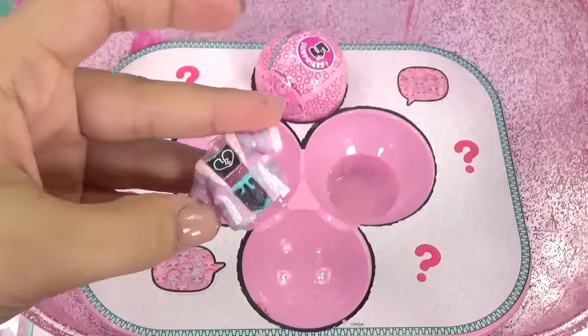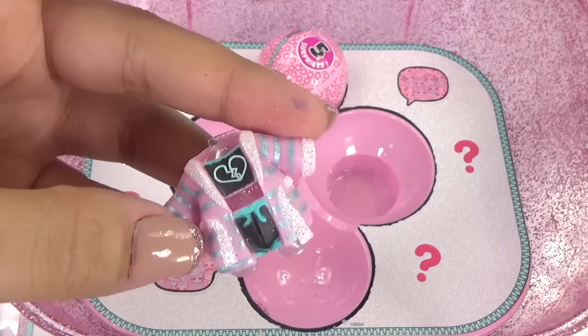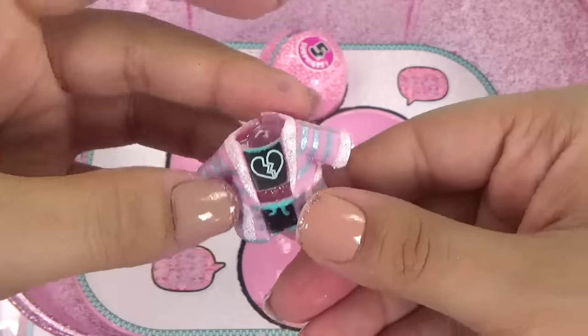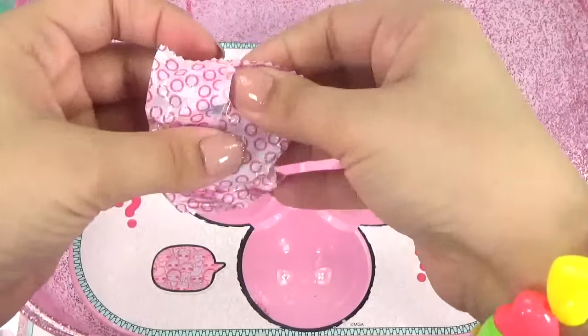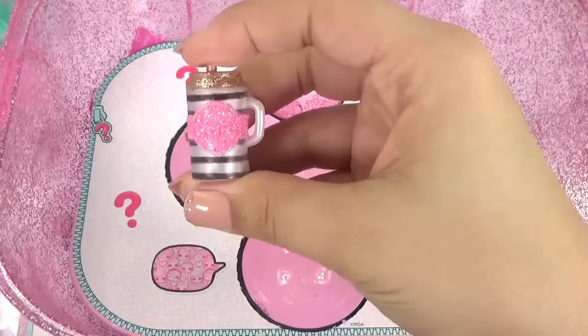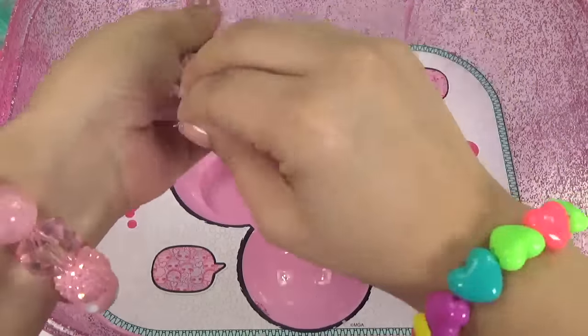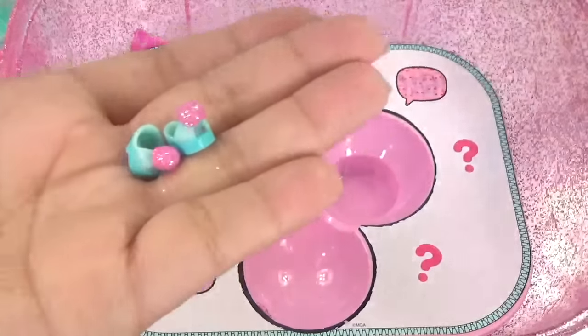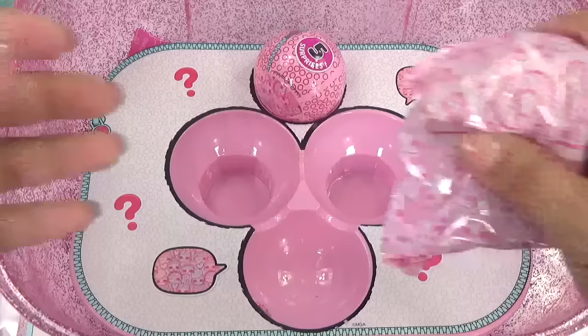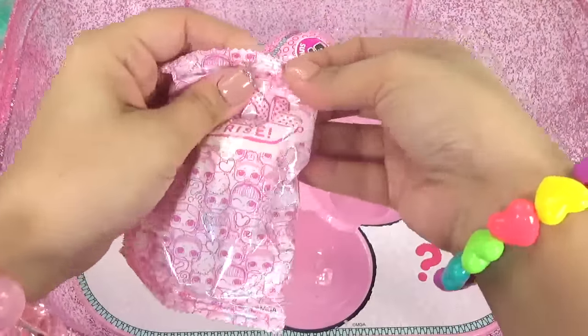Of course, another outfit. This looks like, oh, a super cute little robe with pajamas. The pajamas have a broken heart. What about in here? I feel a water bottle. Yep, there you go. It's a can of soda pop. And one more surprise. I'm thinking it might be some slippers. We've got some pom-pom heels. Time to get our secret LOL agent out.